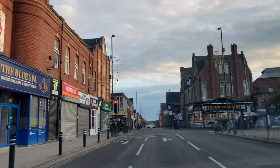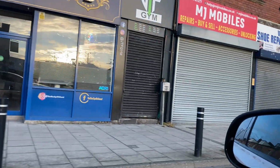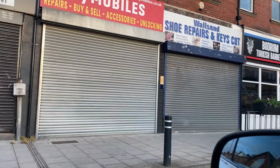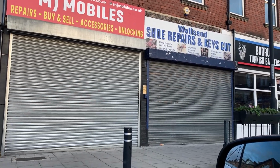And down here there used to be a cafe, which I used to go into, and there also used to be, I'm sure it used to be Carrick's, the bakers down here. I can't quite remember, but I think it used to be.